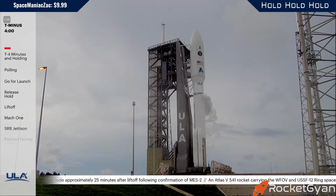While we are still waiting to clear the anvil cloud rule, a new upper-level wind profile has been loaded into the Atlas V rocket's onboard computer, and the upper-level winds are now green. I'm going to toss it back to Will Ulrich for more details on the weather.